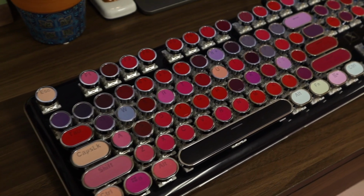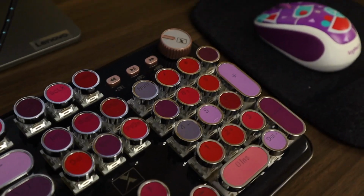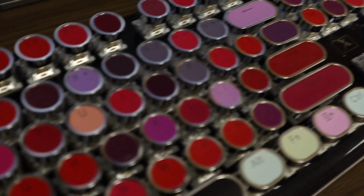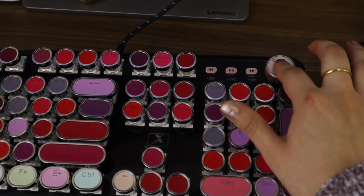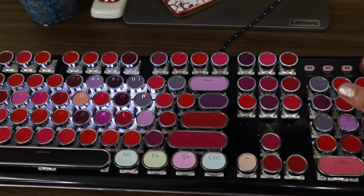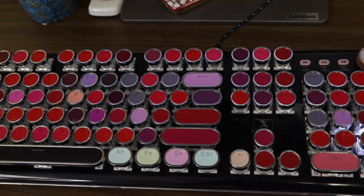Next we have my typewriter keyboard, which I got from Amazon last year, and it makes my desk look so good. I love it because it kind of reminds me of a makeup palette, and it's just so colorful and bright, which is definitely me. This keyboard also has different settings so that you can change the lighting on it. The lighting doesn't come in different colors, it's just this standard white lighting, but it's really cool because it lights up in different ways. So it's just really fun to look at and play around with.